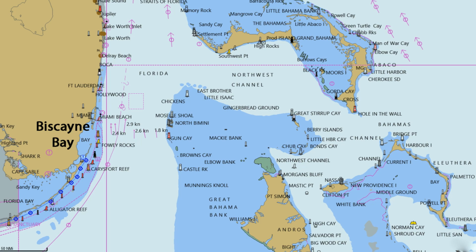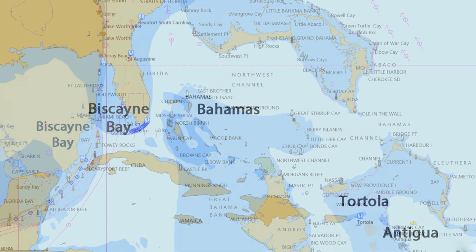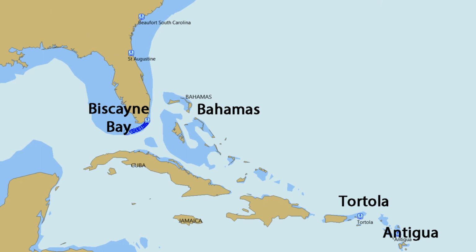I mean, it's just a day sail across from Biscayne Bay into the Bahamas, and then in the Bahamas there's a whole chain of islands like the Turks and Caicos and so on, all the way back to the Spanish Virgin Islands, and then the British and American Virgin Islands, and the rest of the Caribbean. So the Bahamas is another route to go in order to get to the ICW.